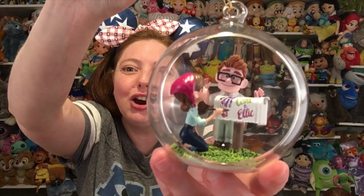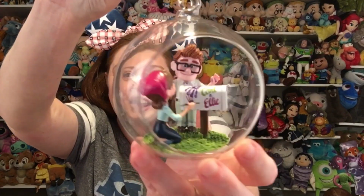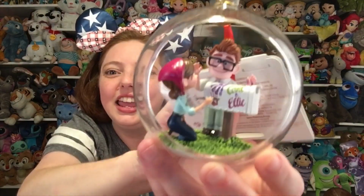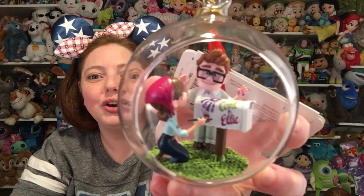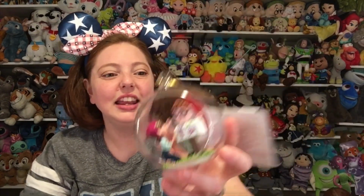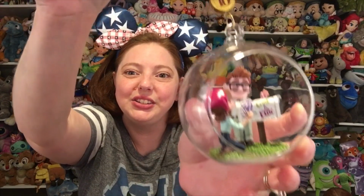And the last ornament that I bought, I had to get this one. I mean, how can you not get this ornament? It's the Up ornament of Carl and Ellie for the 10th anniversary of the movie. And they're in a clear globe. And it has the scene where they're painting the mailbox, painting their names and doing the little handprints on the mailbox. It is just so beautiful. I love this ornament. That part in the movie, their love story, is just so sweet. And it has the 10th anniversary charm on it too.